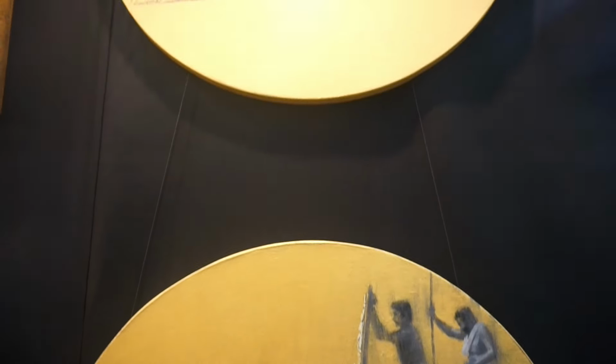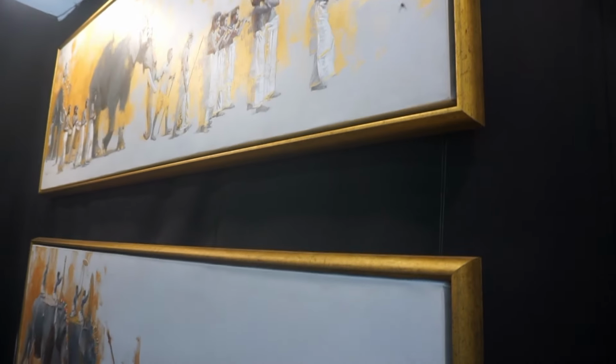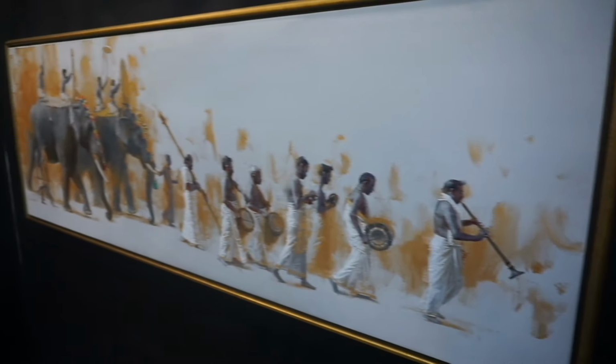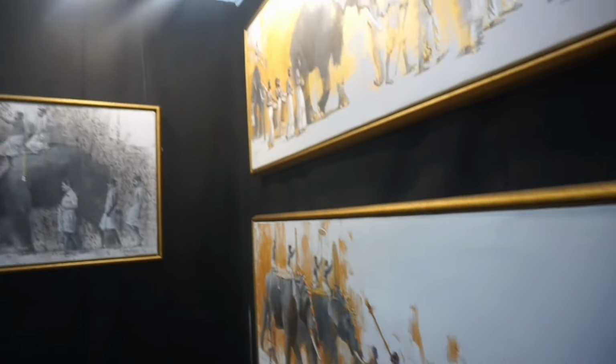Moving ahead, I have seen so many art stalls having these great traditional artworks which promote Indian folk art. As you can see in these artworks, culture and festivals of South India have been shown.